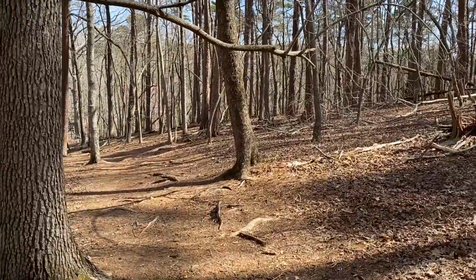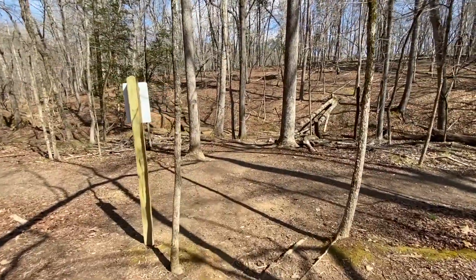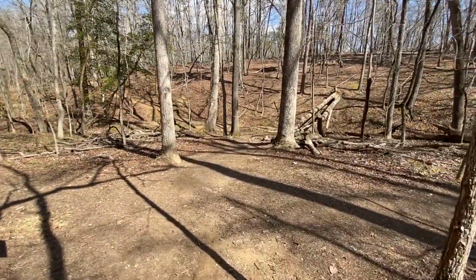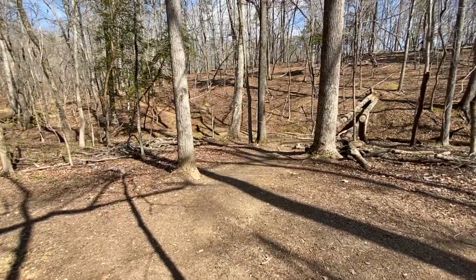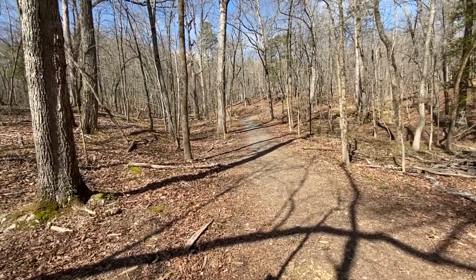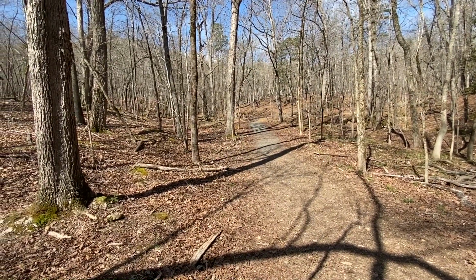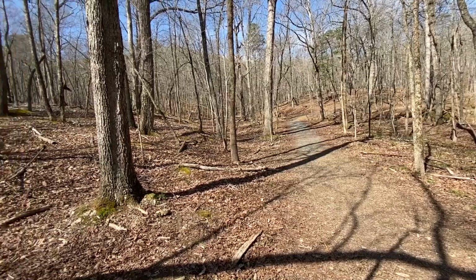Maybe it's Bigfoot. So as you come up on this first intersection and you want to stay on the Morrow Mountain trail over to Sugarloaf, keep going straight across. If you turn left, I believe that's the short loop trail, showing red on the map here.